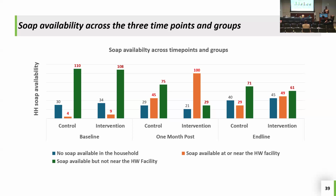So largely, overall, most of the soap was there, but it was not near the hand washing facility. But as you go on, if you look at the post-intervention, then you see, oh wow. So now most of the soap, they started appreciating that to perform the behavior, it makes a difference for the soap to be closer to the hand washing station.